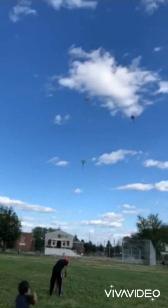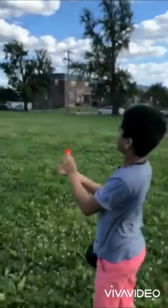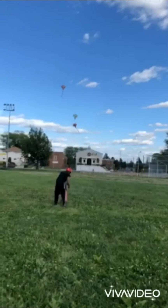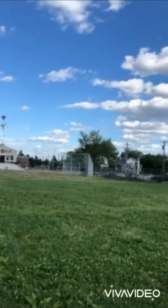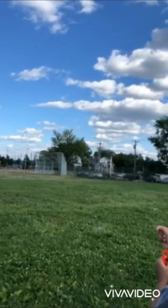Everybody can see the kites are all up in the air. Omar, how far do you think your kite is right now? About 200 feet or 100 feet? Now the wind is going to the left, so all the kites are about to turn left. Raja got his kite finally. You can see Raja is bringing his kite in, and everyone enjoys the nice weather out here.